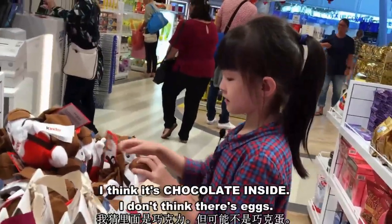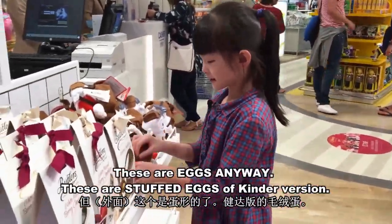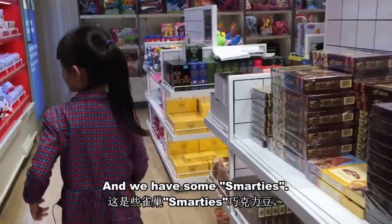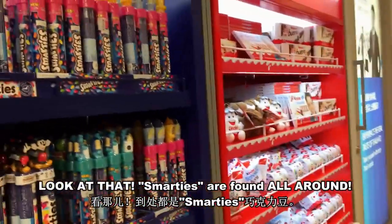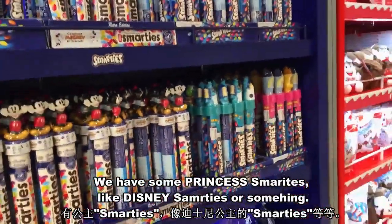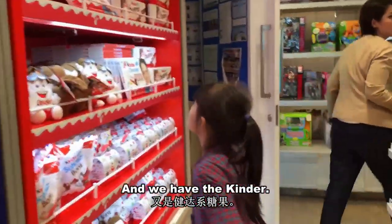Oh, I think there's chocolates inside. I don't think there's eggs. These are eggs anyway. These are stuffed eggs of Kinder version. And we have some Smarties. Look at that. Smarties flying all around. We got some Princess Smarties, like Disney Smarties or something. And we have the Kinder.